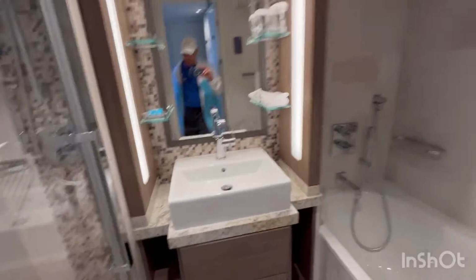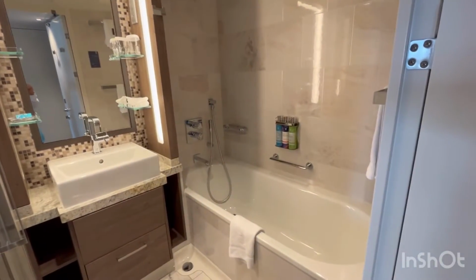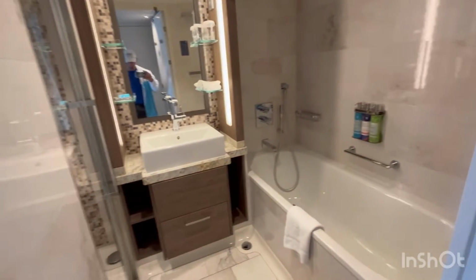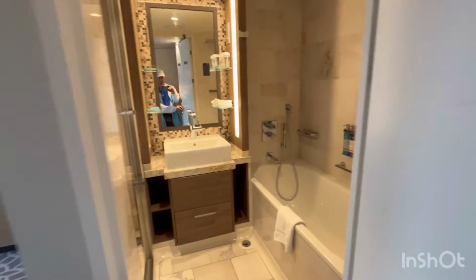Now, the last time I was on Odyssey, I had a junior suite. We actually had 1.5 baths. So this one would have a toilet as well as the other one, but I don't know what category, J3, J4, but anyway, good enough. There's your bath. Full-length mirror. Here's your closet. That's a big closet.